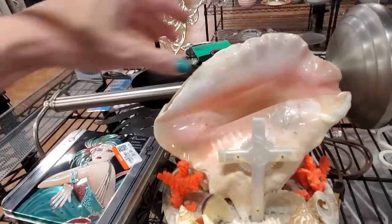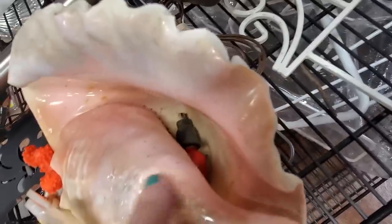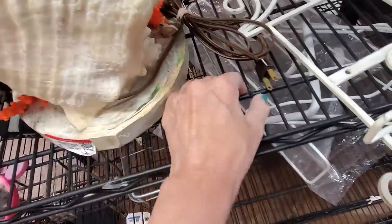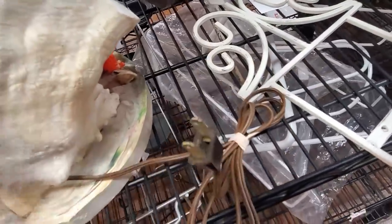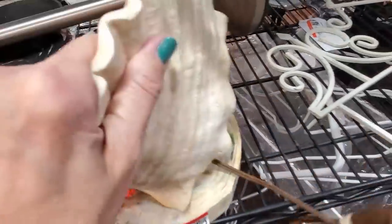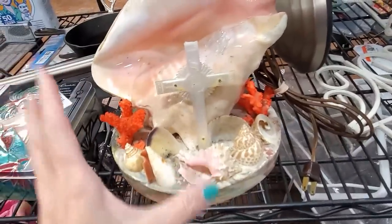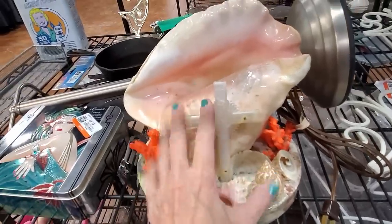Well, look at this little vintage coolness. There's a light down in there. That is a real conch shell. There's a plug, so you can see this is definitely vintage. They're asking $9.99. Super heavy and bulky though, so I think I'm going to leave that for somebody else.